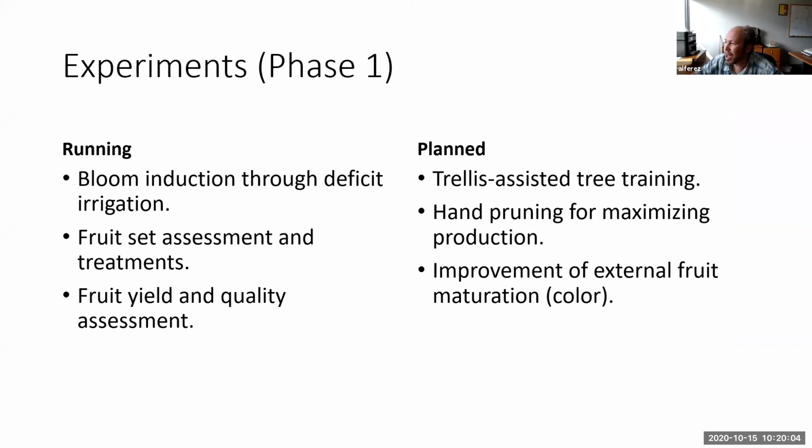Now we already did our first run of bloom induction, and we did that through deficit irrigation. We have been doing fruit set assessment and different treatments to increase fruit set. And now we are assessing fruit yield and quality. We have also already started to train the trees with trellises. We have started to hand prune these trees, and we want to maximize fruit production through hand pruning. And we are starting to do some experiments on how to improve external peel color.